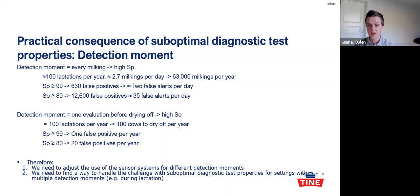Whereas if you have the same sensor, but your detection moment is one evaluation before drying off, you could maximize sensitivity. And with the same number of cows, even if you lower your specificity to 80, you only get 20 false positives per year. And so the same setting for the system is then suddenly useful. So we argue that we need to adjust the use of the sensor systems for different detection moments, and we need more work to find a way to handle the challenge with suboptimal diagnostic test properties for these settings where we have multiple detection moments, and that's typically during lactation.